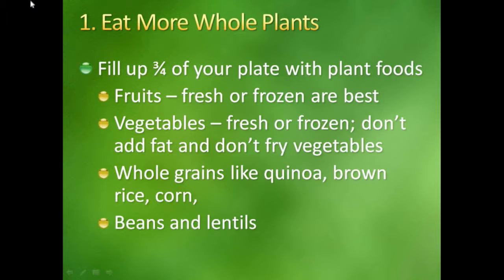You want fruits, which are going to be fresh or frozen is the best. Vegetables, fresh or frozen. Don't add fat and don't fry those vegetables. Steaming, grilling vegetables, doing other things to cook it, or eating raw vegetables are going to be your best choice. But not frying. We live in the South where right now the fried okra, the fried green tomatoes, the fried squash, all that stuff is kind of what everybody wants to eat during the summer. Whole grains like quinoa, brown rice, even corn is considered a grain. Okay, so those things are going to be good. Beans and lentils, those are also considered whole plants. So you want to eat more of those.